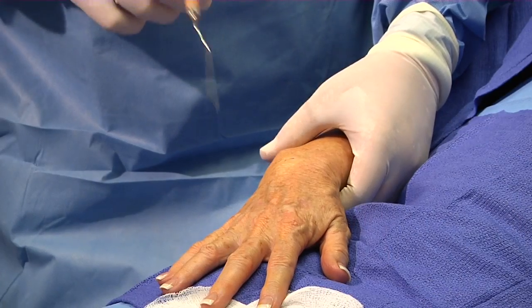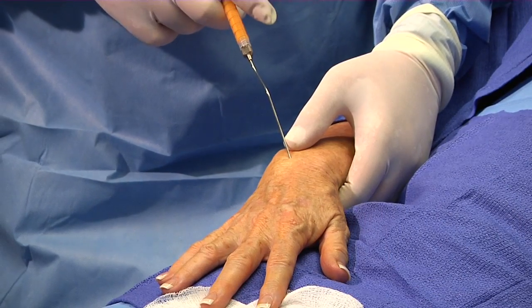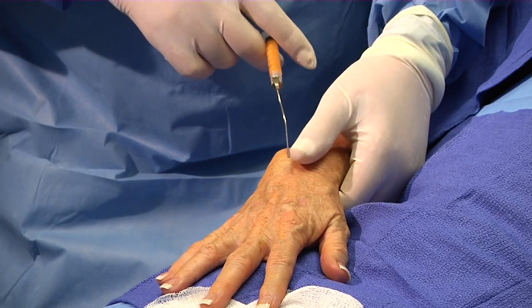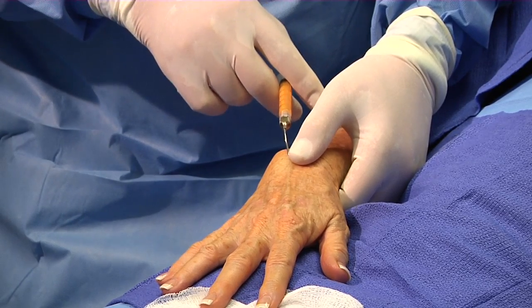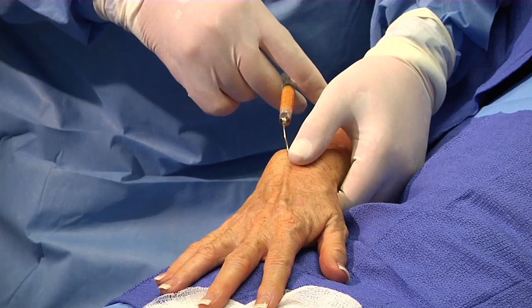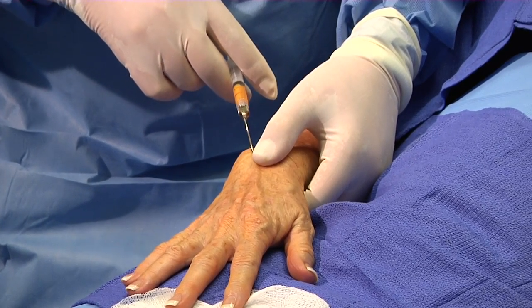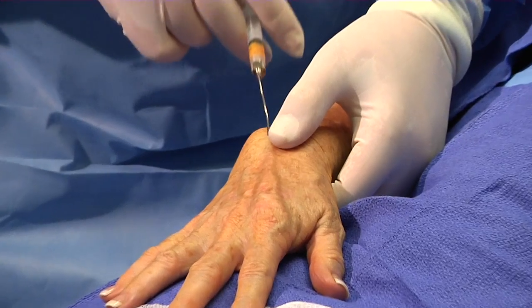And it's really as simple as placing the little needle underneath, sliding it underneath the skin, and layering the fat. And at first, when the fat goes in there, it looks lumpy, but you'll see that it smooths out very nicely, very rapidly.